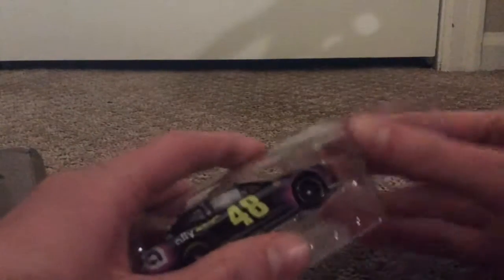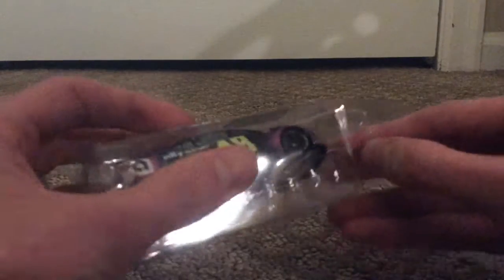I kind of opened it up a little bit, but I haven't unloaded the entire car yet. So this is the first time I've taken it out of the package. Finally, I've been waiting since I got home from my grandparents to open this car up. So here's the car.